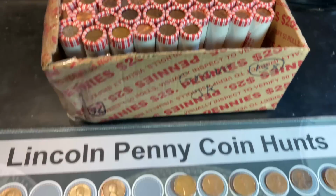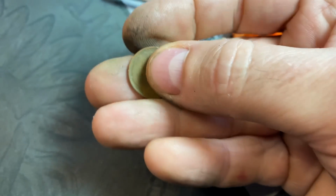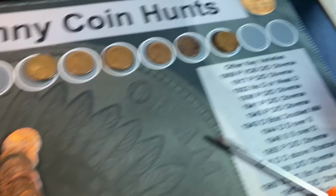Roll number 64 is going to give us wheat cent number 16, and I'm hoping by the reverse it's an older one. And it's not. It's just another 1956 Denver.